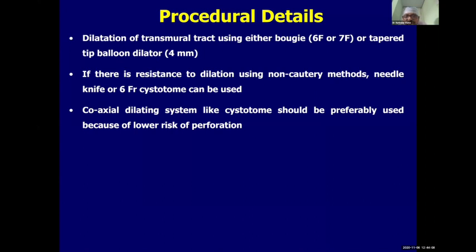You can use either a bougie, which is a 6 French or 7 French, or a taper tip balloon dilator, 4 mm. And sometimes there can be a resistance to dilatation using non-cautery methods. Then one can use either a needle knife or a cystotome. But in such situations, a coaxial dilating system like a cystotome should be preferred because of low risk of inadvertent perforation.